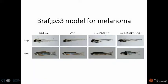Okay, now what I'd like to do is to switch and tell you about a model that we have for melanoma in the lab, and also a new drug that we've discovered that we think is interesting for treatment of melanoma. So in this melanoma model, we took a V600E human BRAF and injected it into fish. When we do that, we get a very dark fish, but none of the fish ever get melanoma. But if we inject this into a P53 mutant fish, then all the fish get melanoma. And we've done microarrays on this fish melanoma, and it looks very similar to human melanoma.